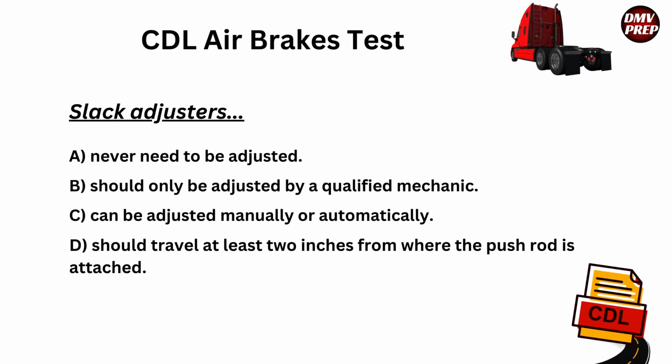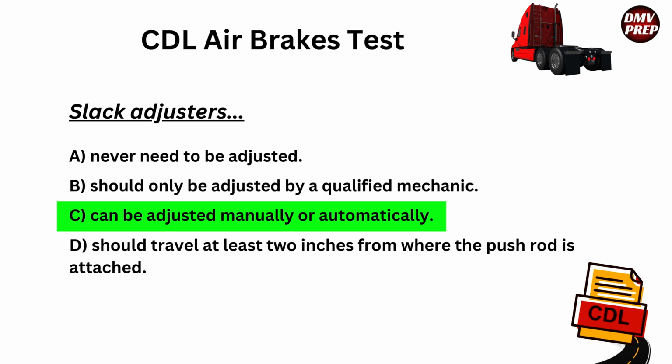Slack adjusters: A. Never need to be adjusted. B. Should only be adjusted by a qualified mechanic. C. Can be adjusted manually or automatically. D. Should travel at least 2 inches from where the push rod is attached. The correct answer is C. Can be adjusted manually or automatically.